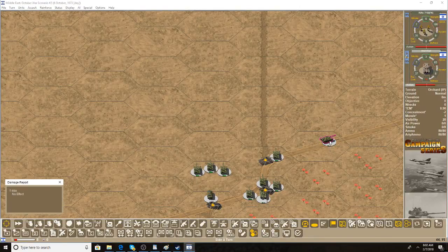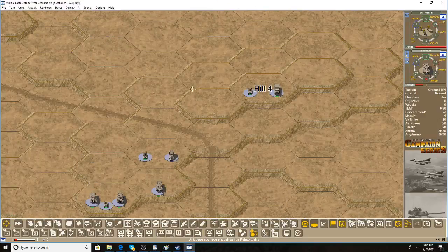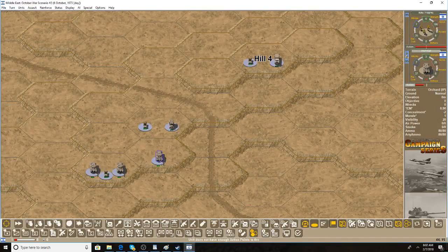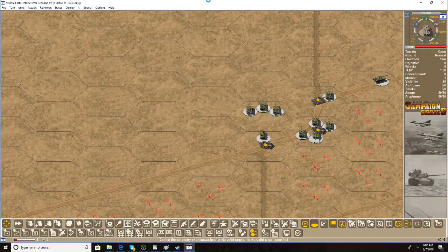Boom. No effect. Fire again. Disrupted. All right, well, I was hoping for something better, but I'll take it. If we go up here on top of the hill, we have some more units. In fact, we've got some more Shokal tanks. And I believe even from here, they're going to be able to target the enemy.